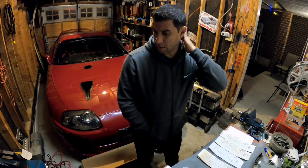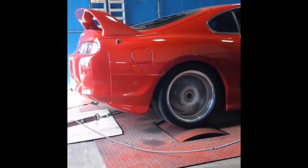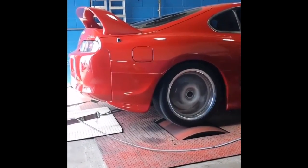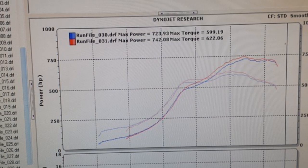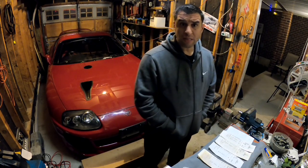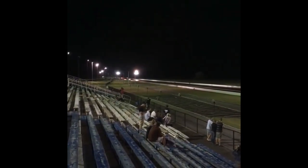The next stage was in 2015. We put a 6466 Precision turbo on it with the FSR cast manifold. We did Profile 120. We took it to the dyno and made 740, I believe. That year, we took it to the track and we ended up running 11s. Laying it down in the right-hand lane, the Supra records 11.17 at 135.